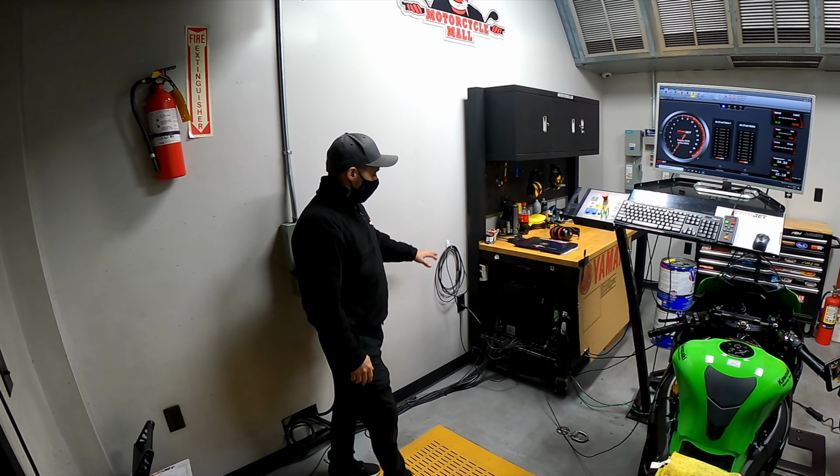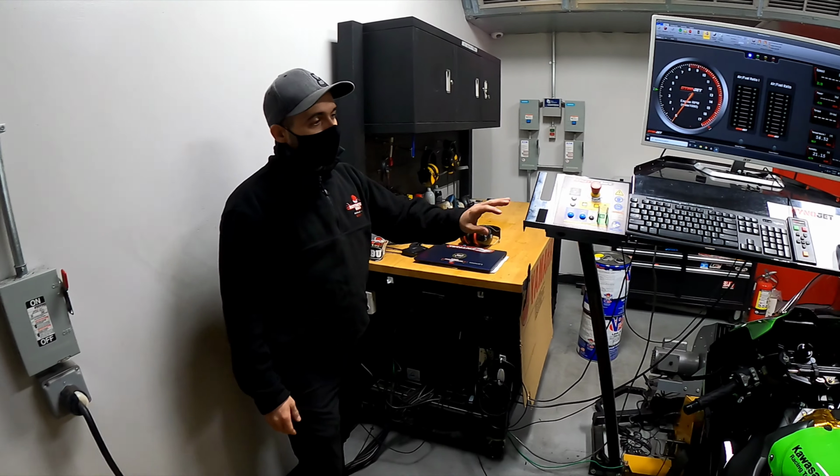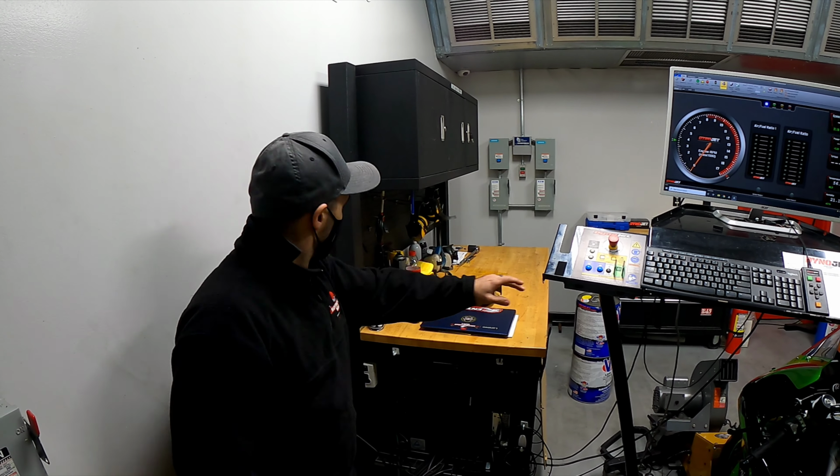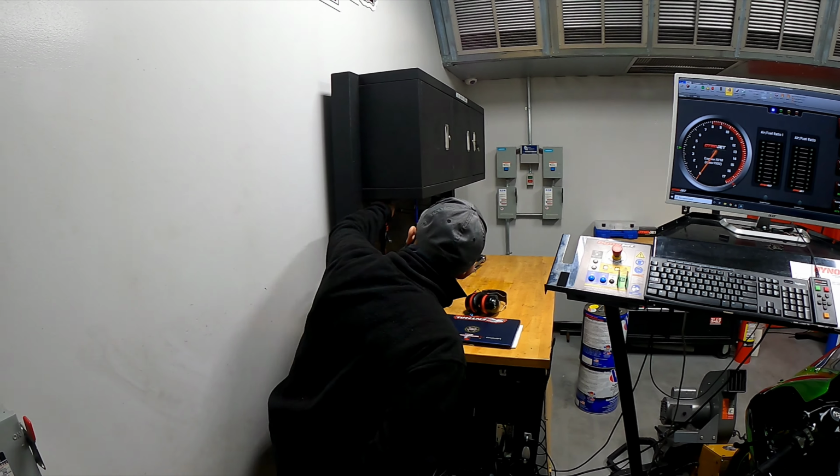And as far as the rest of the setup, what a lot of people don't know is that the most important part is a sensor. It's a sensor just like this. This is the atmospheric sensor, and what it does is read air temperature and humidity. If this is not reading properly, the dyno values will be off, like way off.